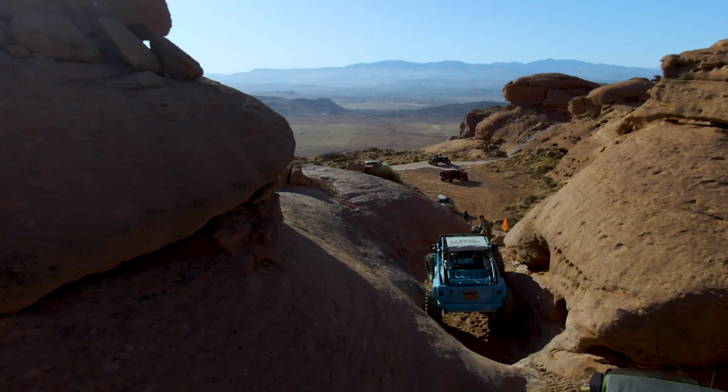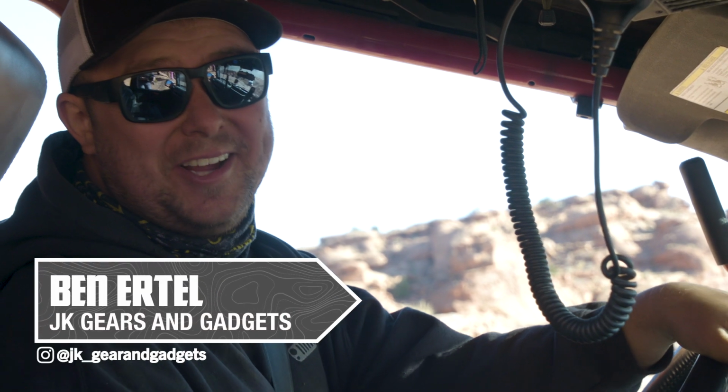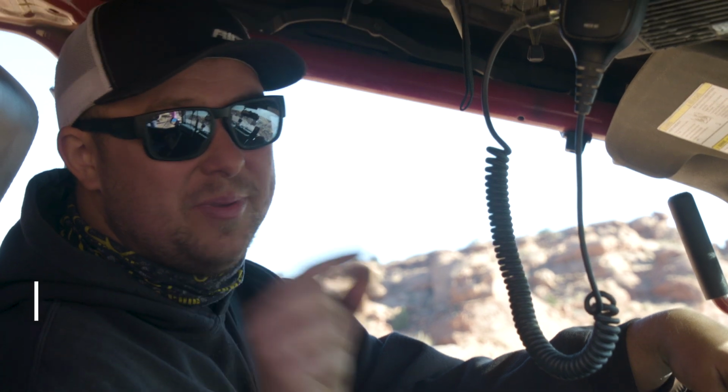So that was it for me on this obstacle. We're doing it backwards, so going down all this stuff, I know for a lot of people going downhill is a heart bumper. It gets you going because you lose a little bit of that control.